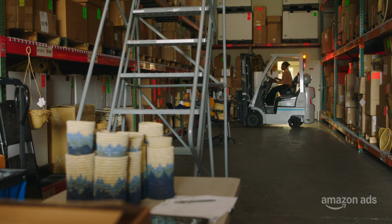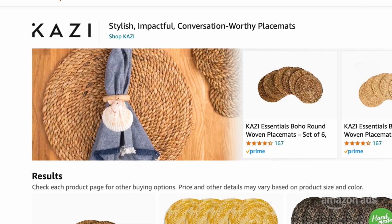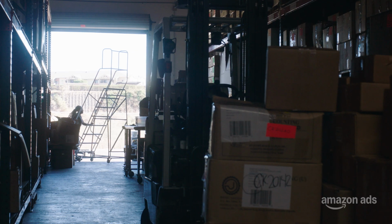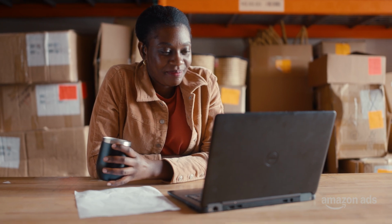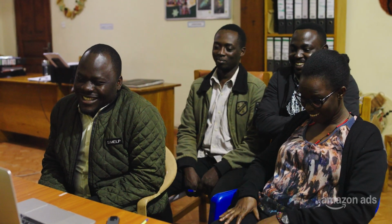Now with the cattail placemats back in stock, we've adjusted our ad spend back to the placemats and have found that people are naturally returning to buy the complementary products, showing us a steady growth in organic sales and brand awareness. These last few months have been pretty crazy at KAZI, but our local team has worked really hard to pivot with these obstacles and have hit an outcome none of us could have expected.